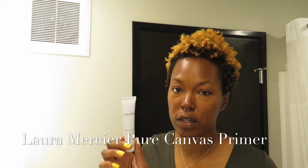So we are going to begin by applying our primer. As always, Laura Mercier. This is their hydrating pure canvas primer. Hydrating does not mean full of oils. This one is actually silicone free and oil free. Just going to apply a bit of that.